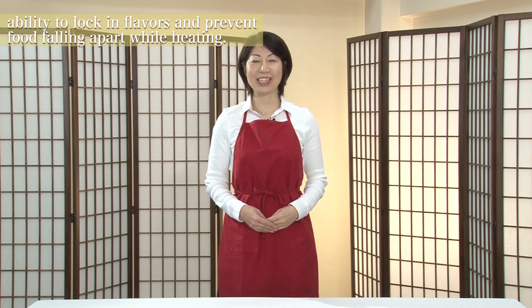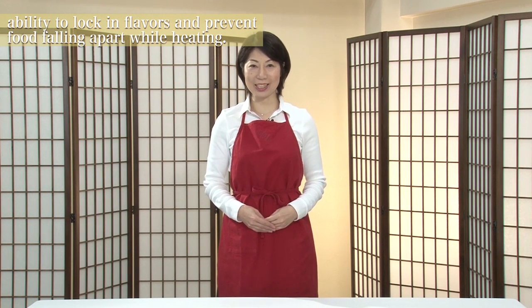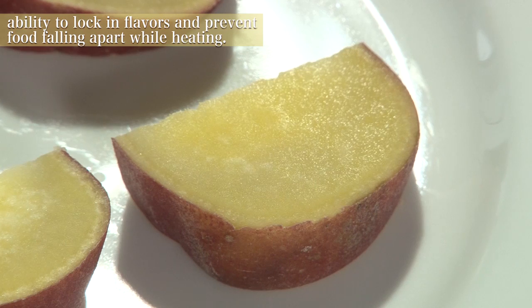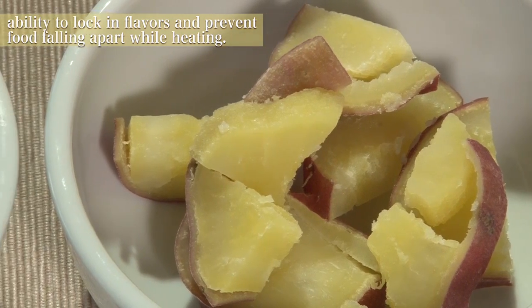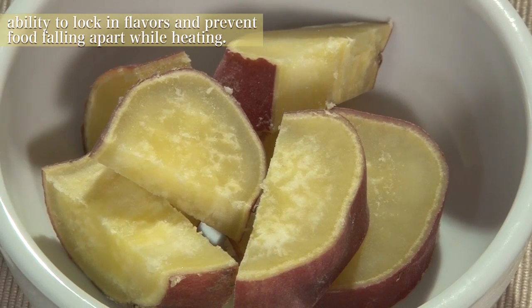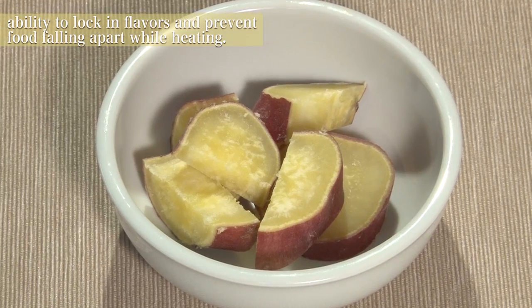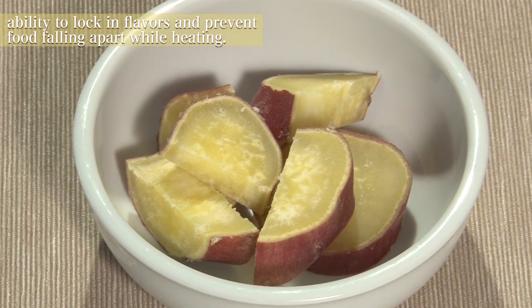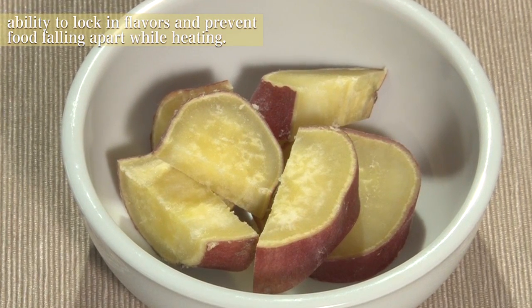The cells of foods, such as rice, tubers, and leaf vegetables, are surrounded by cell walls. These cell walls are gelled together by pectin. The alcohol in sake toughens the pectin so that it doesn't break even when heated. This is why adding sake prevents food falling apart during heating. The alcohol also prevents the components inside the food from melting away, thereby locking in the flavors.